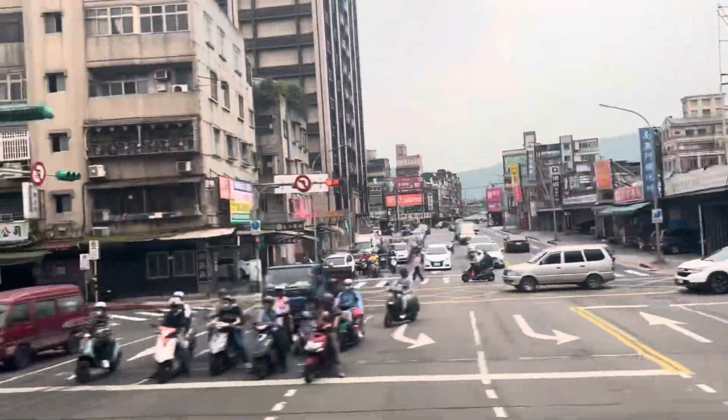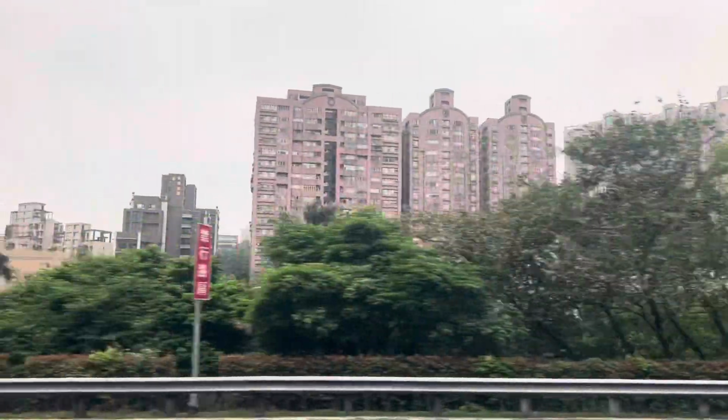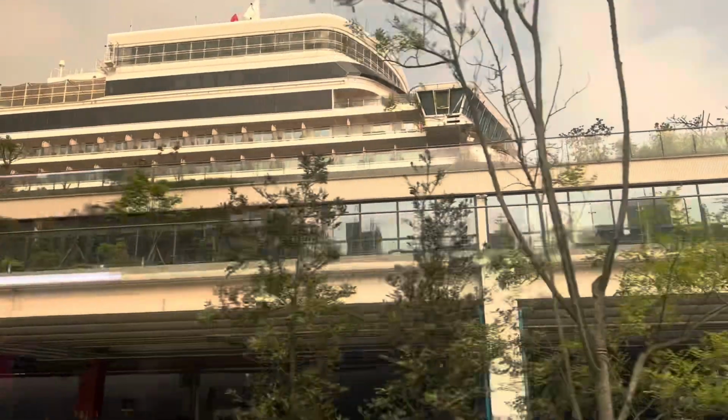Our excursion came to an end and we had to catch our coach back to the ship. We drove back through the outskirts of the city to the cruise terminal. Had a fun day in Taipei and now we're back on the ship and ready to leave.